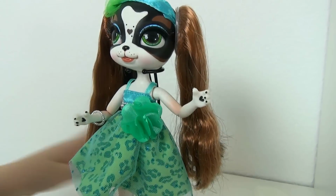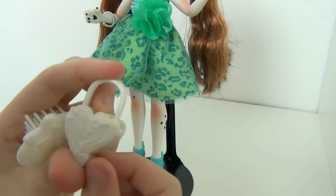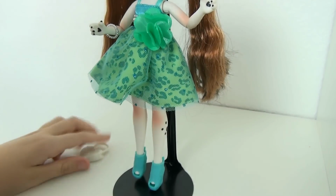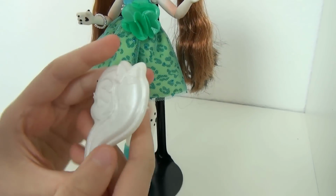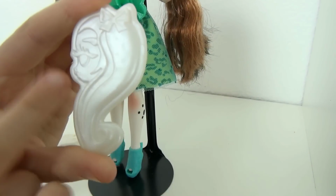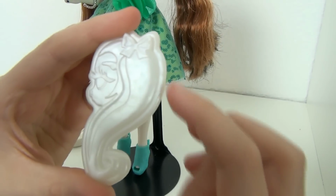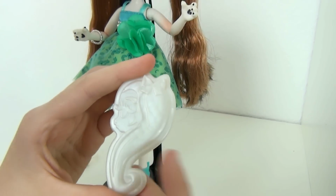She comes with a little purse. And this brush, oh my gosh! I'll show you more of the purse in just a second. I just want to show you this. This is so Ever After High. See, there's the face, and then here goes the hair. Oops, weird thing right there. There goes the hair. Exactly like Ever After High.